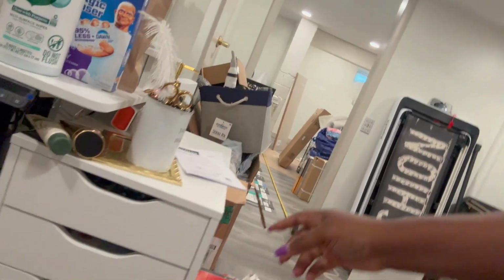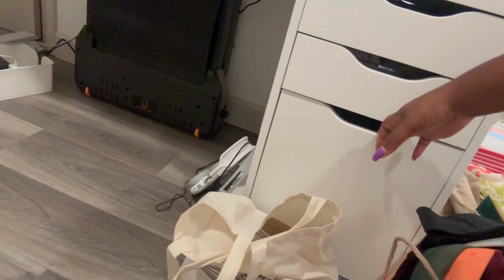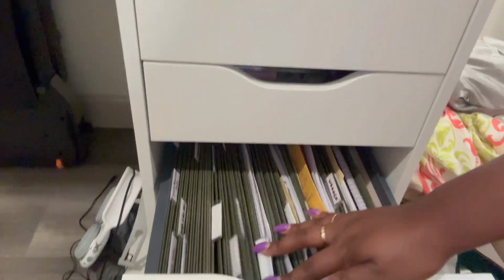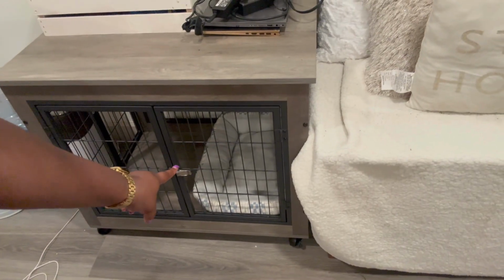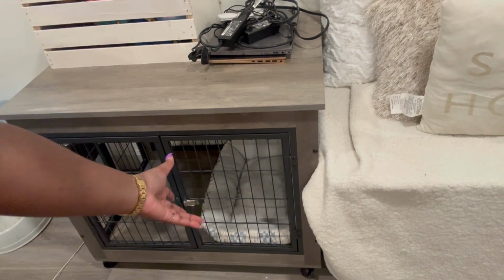And then I also built, this is Alex. This is the file cabinet one. So if you open this up, I don't know if the camera is showing it or not, but it has the file drawer thing in here. I built this for my dog. The inside is gonna be different. I just threw that little bed in there because I didn't know where else to put it.